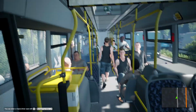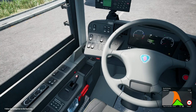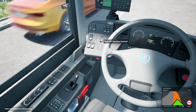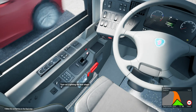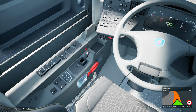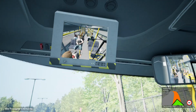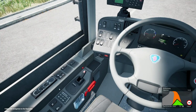How many have we actually got on? Oh, I've not got the lights on. Can we put the lights on? Is there a... there we go. Back fog light, fog light. Turn off the traction control. Why does the bus have the option to turn off the traction control? It says turn on lighting for bus stops. Switch the camera for the observation monitor. Can we turn that off? I can't even find where the sign is now.